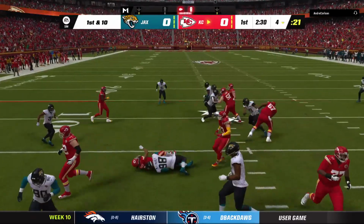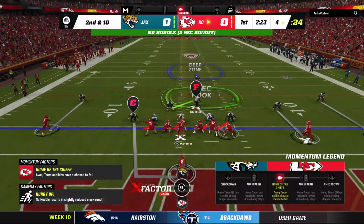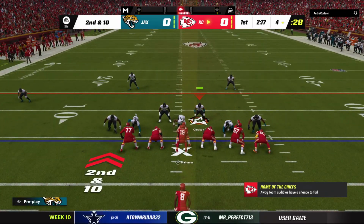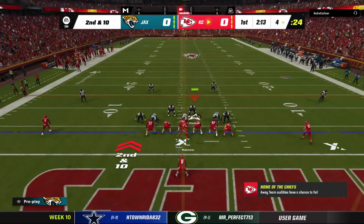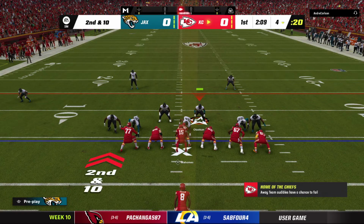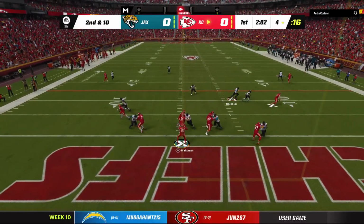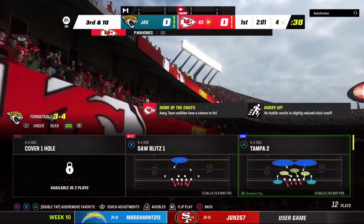They'll start this drive out on the ground. Trying to run inside, but nothing there. Officially nothing on that last run. They'll try again, 2nd and 10. Back near his goal line. Here's Mahomes. A quick throw knocked away and incomplete.